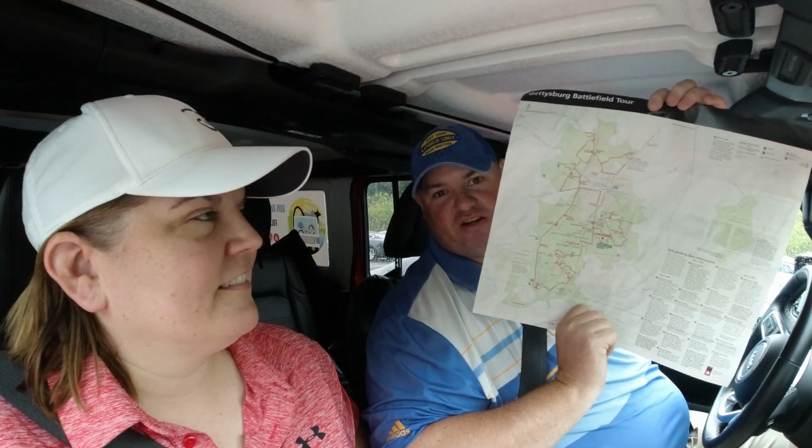That's not automatic. That means automobile. Right. Automobile. And we're going to drive around. There are a few apps that you can download, but we're just going to go old school paper. We've got a paper map that was provided for free up at the visitor center.